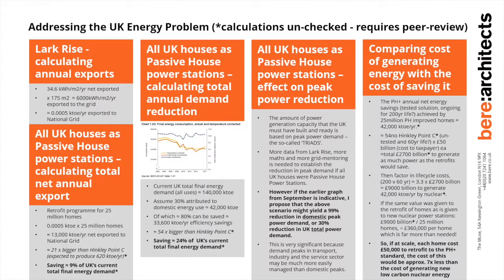And the savings are 9% of the UK's current total final energy demand. That's total. Of course, it's pretty well 100% of UK's domestic energy demand sorted, gone. All UK houses as passive house power stations, and including the first was the generated energy. Beg your pardon, was 9%.